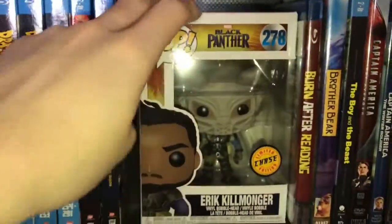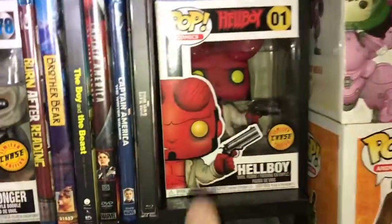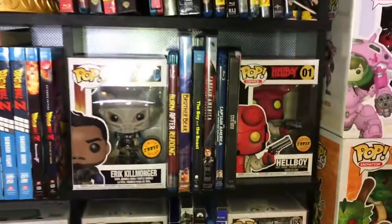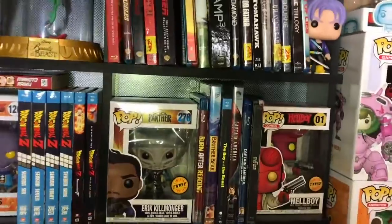I love Erik. He's one of the best villains in the MCU and one of the best villains in comic book movies. Hellboy, I had to get this chase. I pre-ordered like 10 of these at GameStop. So if you guys ever want to get a chase and guarantee a chase, go to GameStop and pre-order around 7 to 8 pops. And I promise you, there should at least be one chase.